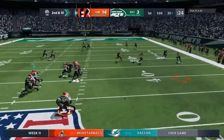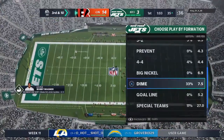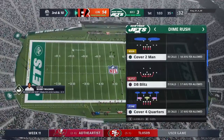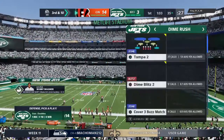From the shotgun, it's Burrow. And he'll be hit as he releases it, and that'll fall incomplete. Well, they've got man coverage on the outside, and my scouting report on these DBs tells me that they love to take matters in their own hands. They want man coverage, not zone. And there was good coverage there that forced the incompletion.